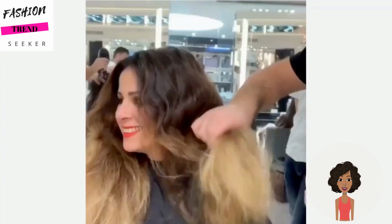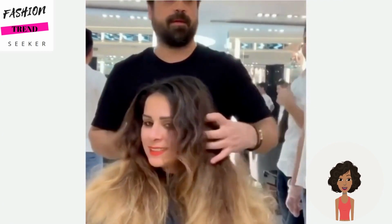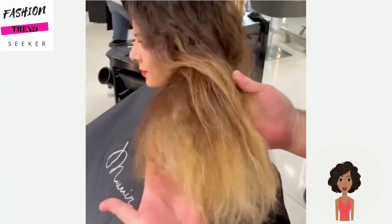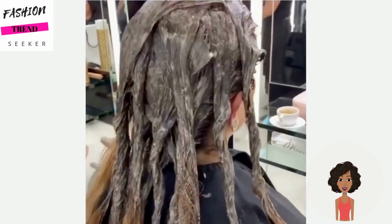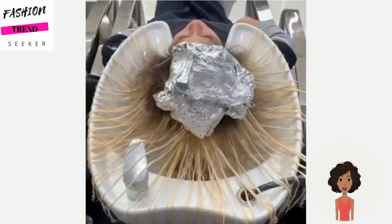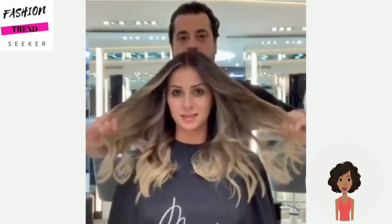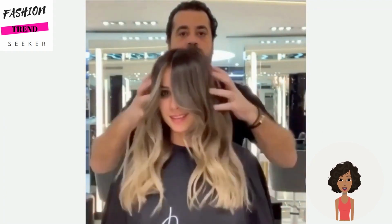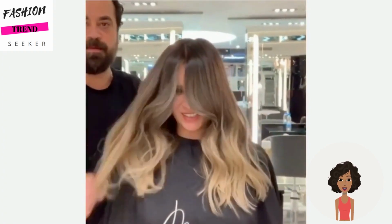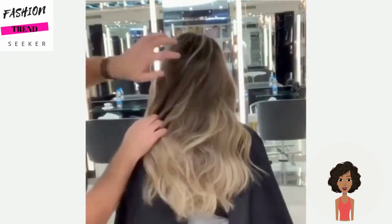So moving on, she starts off with grown out colored hair as well. Looks like she had blonde at some point. Gorgeous. Hair color is perfectly blended as well. The waves just really enhance the hair color.